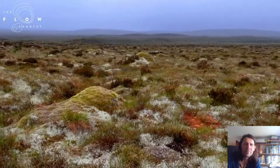When we zoom in a bit further, this is actually near Crask, we see all of that intricate patchwork of different varieties of moss. We've got the Racomitrium hummocks, we've got areas of sphagnum in the damper hollows, we've got a whole bunch of reindeer moss covering the areas in between, and then some classic Flow Country weather off to the west there.